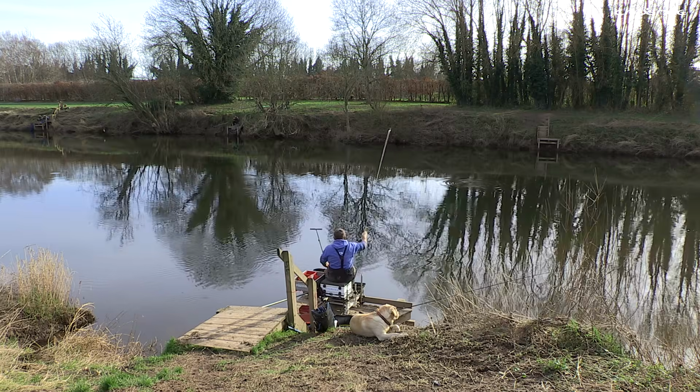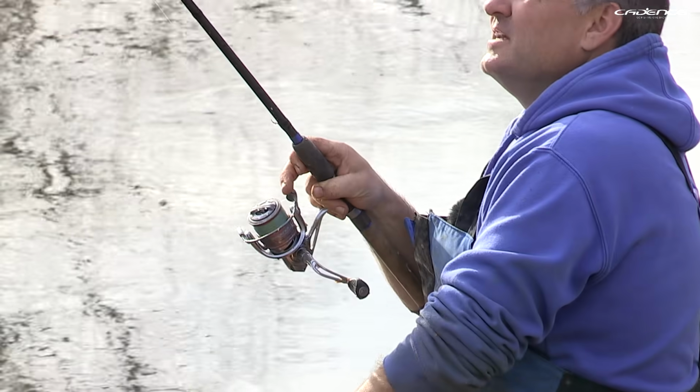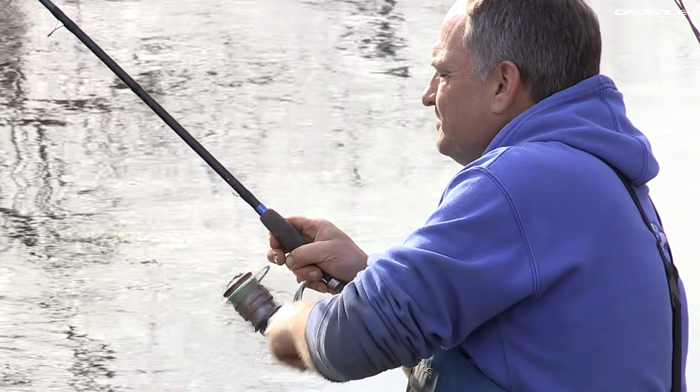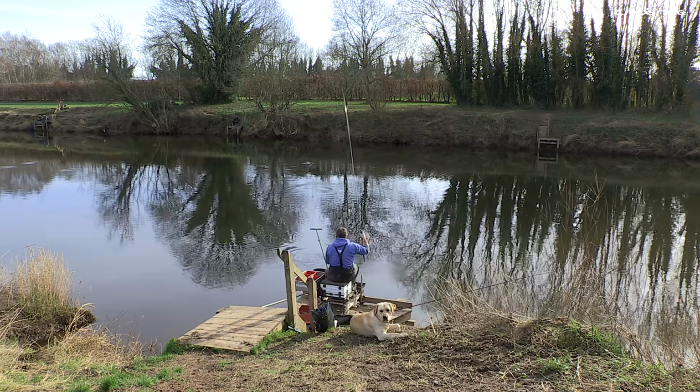Sometimes I'm not even putting the rod on the rest, I'm just holding the rod, you're getting an indication like that, and I've got a fish. So it's pretty frantic fishing, not like normal feeder fishing. Oh, that one came off on the way back in.